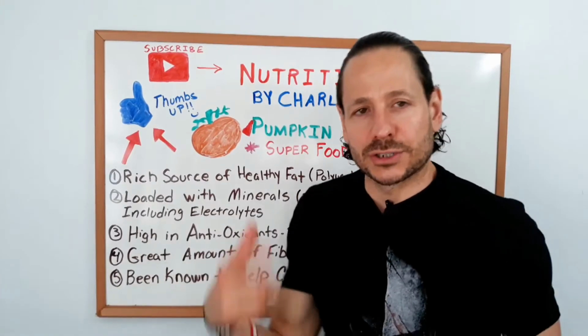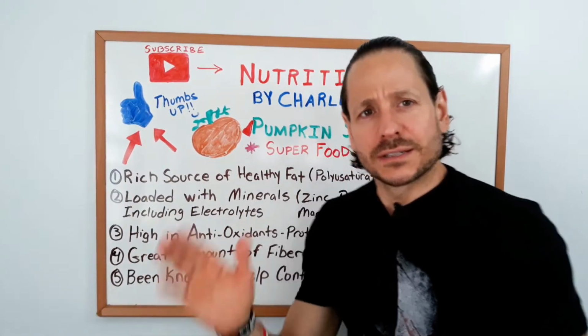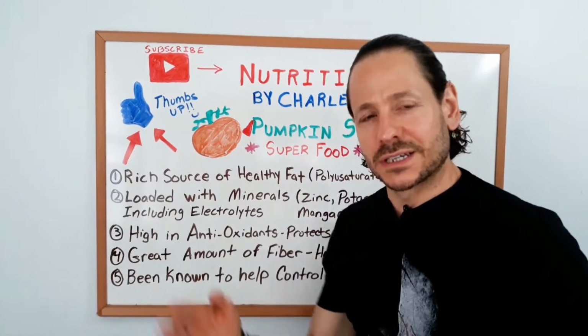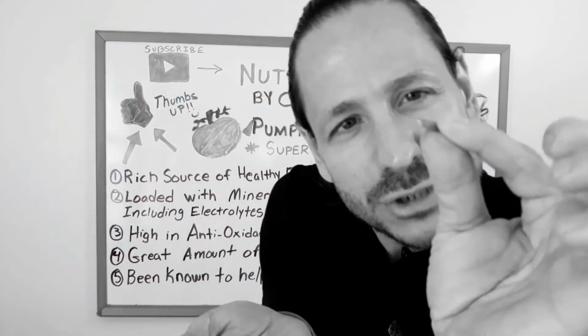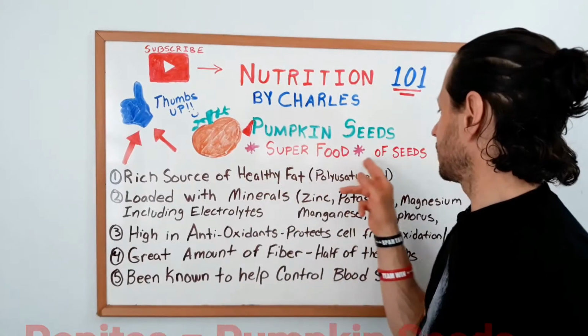If you see that, a lot of trail mixes are coming out these days. You can get a bunch of them in Costco, I see. A lot of them are including pumpkin seeds these days because there is a trend going on here. Little pepita. So it's the superfood of seeds, right?